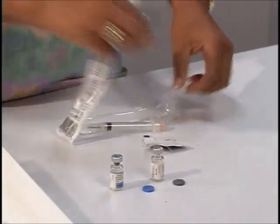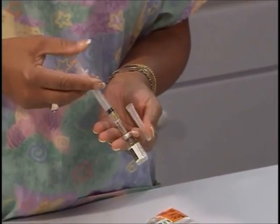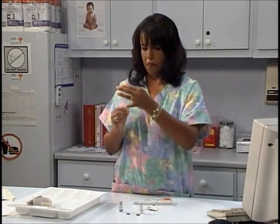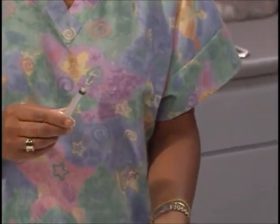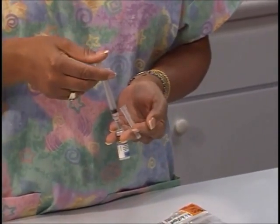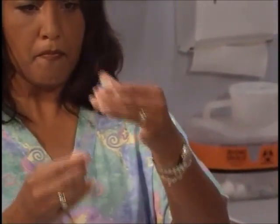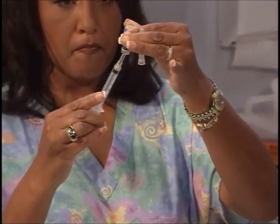Remove the caps of the vaccine and the diluent and wipe the stopper with an alcohol prep. Insert the needle into the diluent vial and draw up all the diluent. Inject the diluent into the vaccine vial and agitate or rotate to ensure thorough mixing. Now observe the reconstituted vaccine. This one is MMR and should be a clear yellow liquid. Withdraw the entire contents into the syringe.